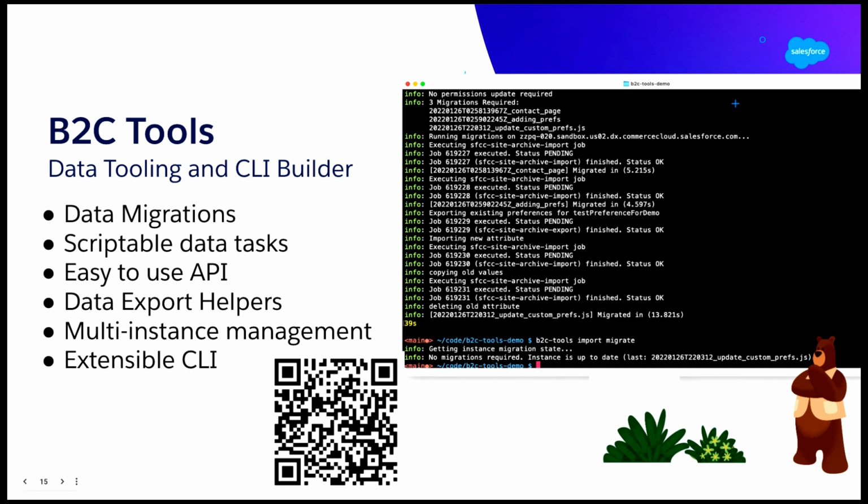And since this tool is very instance-focused, it has multi-instance management that's compatible with VS Code and JetBrains' popular IDE extensions, and a number of other features like page designer export.